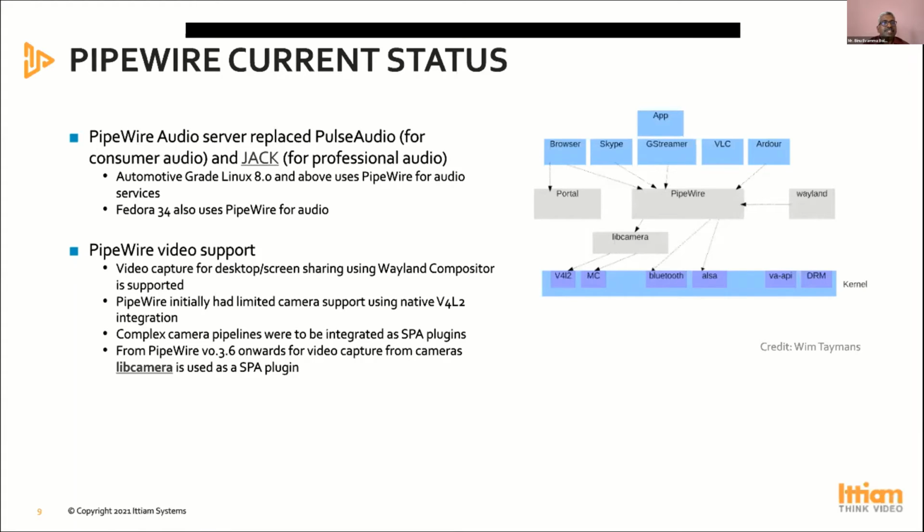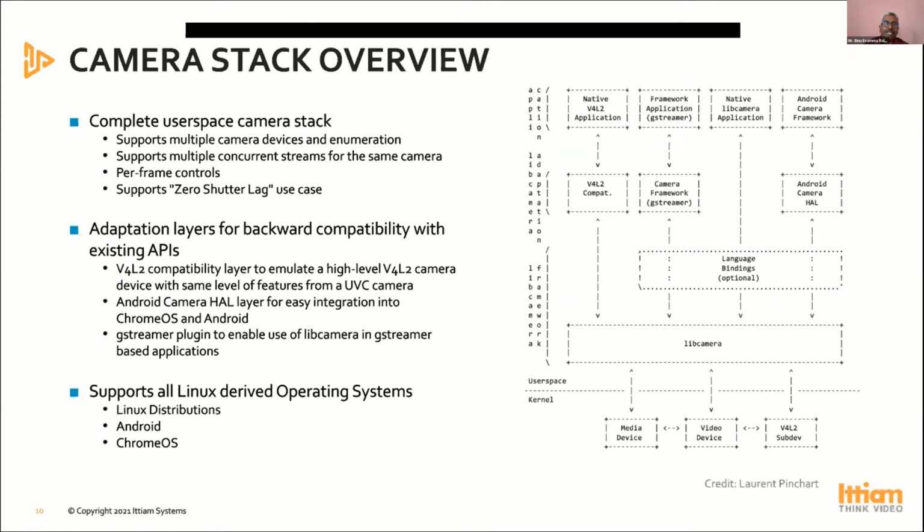But one of the interesting developments in that part was that a little over a year ago, a libcamera-based SPA plugin got integrated into PipeWire for video capture, which can enable us to even use complex camera pipelines. So let us now take a look at what libcamera is about and what it brings to the table.